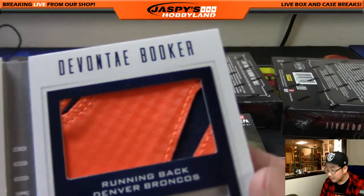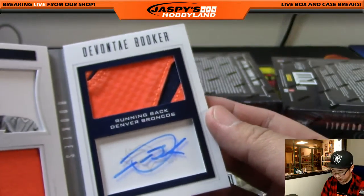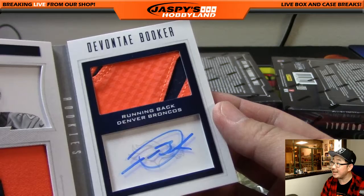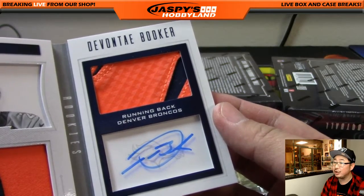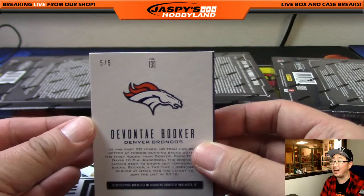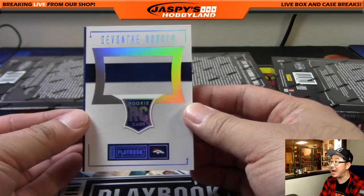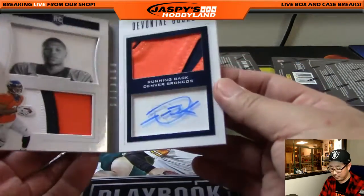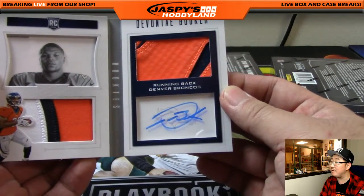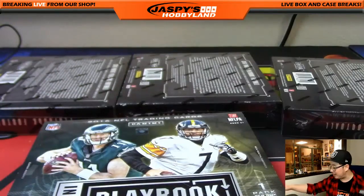Look at this. That must be a piece of the glove, Vinny. It's Last Spot Mojo. Striking again. So you got the Paxton Lynch. It's a 5 out of 5. So you got the Paxton Lynch out of 49, and now a Devontae Booker dual relic book with a piece of his glove and the auto. 5 out of 5. Vinny with the Last Spot Mojo.